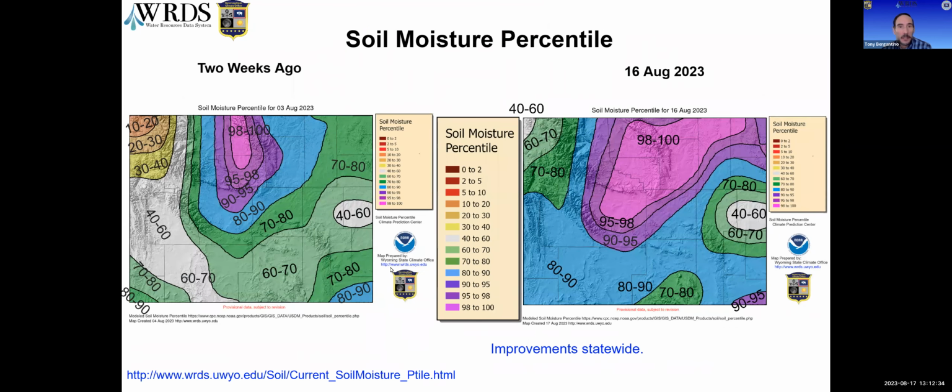And finally, just a quick word on soil moisture to say that it's mostly improved statewide in the last 2 weeks, and it's been coming up quite well over the last little bit. A few spots stayed the same, and there's actually a few small areas at the extreme high end, up in that 98th to 100th percentile, that are a little worse now, but worse is relative when you're now only in the 95th or so percentile. So not much of a degradation there at all.